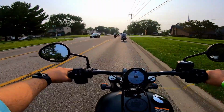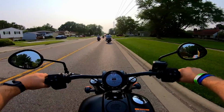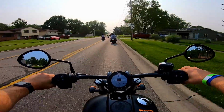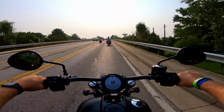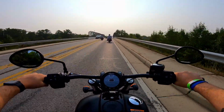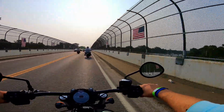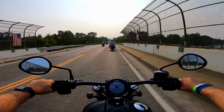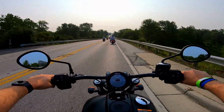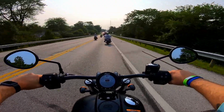But I mean the power, as you can see down here, I'm in standard mode, and this thing gets up pretty good. Still got some pretty good torque here. I'm in third gear, going about 40. This is really smooth. I may have made a mistake riding this thing first.